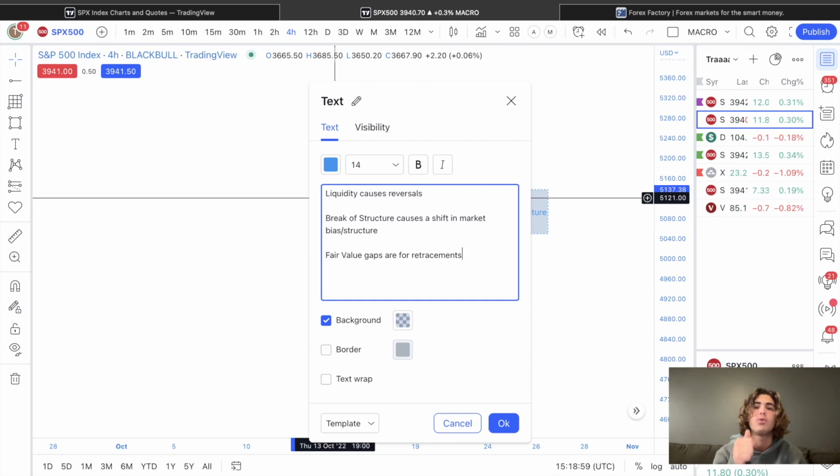Fair value gaps are for retracements, okay? If we break structure and then have a fair value gap that's right here that gets filled a little bit and then price capitulates, it's done. It's over. It's been filled. Stop trying to use it. Then continuing, if we have a fair value gap that hasn't been filled and we start breaking structure to the upside and that was a downside fair value gap, don't use it because market structure has already shifted. Okay? It's for retracements. It does not create reversals.